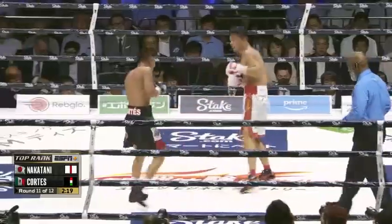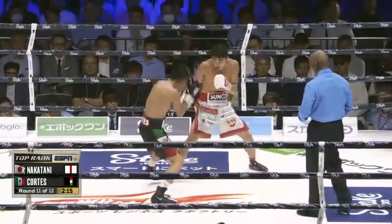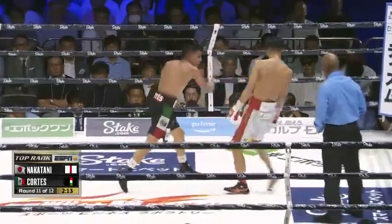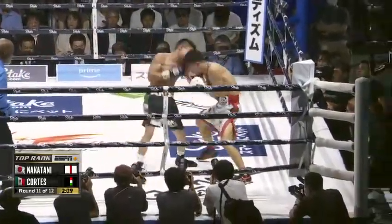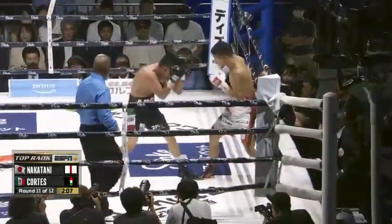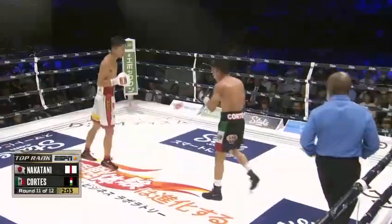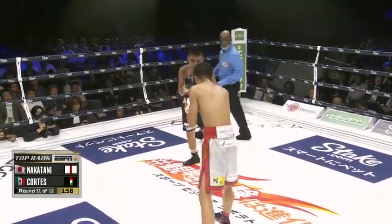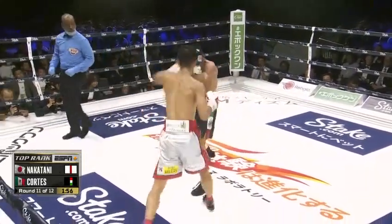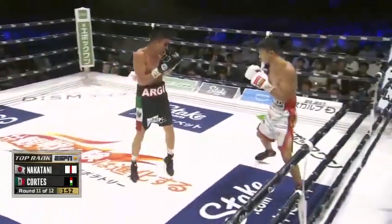There we go, right there. Good right hand to the body there for Cortes. Just like that. Connects there as well. Down to the body again for Cortes. This is a good exchange. Good effort from Cortes. He just got hit with a good left hand there. But again, this is the best exchanges he's had in a while in this fight. Just got hit with a good left hand up top from Nakatani.